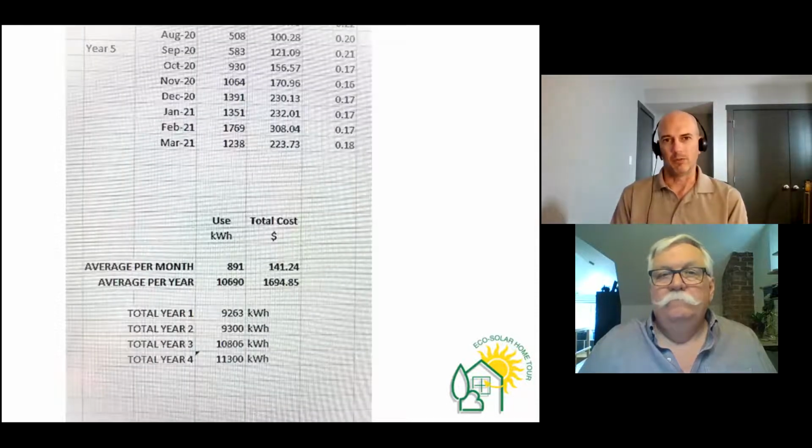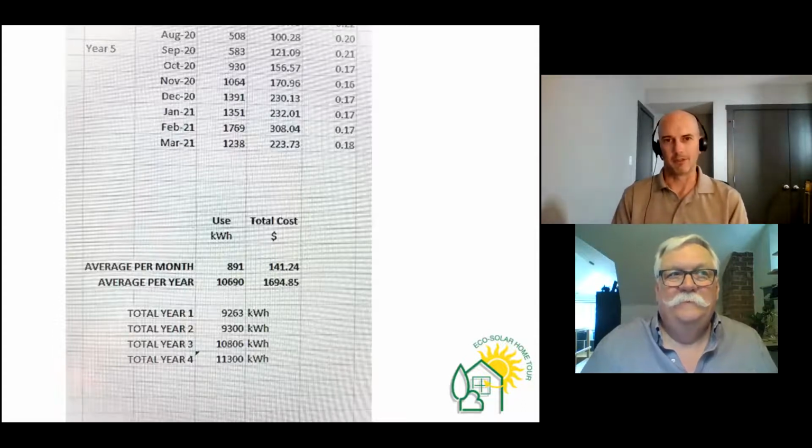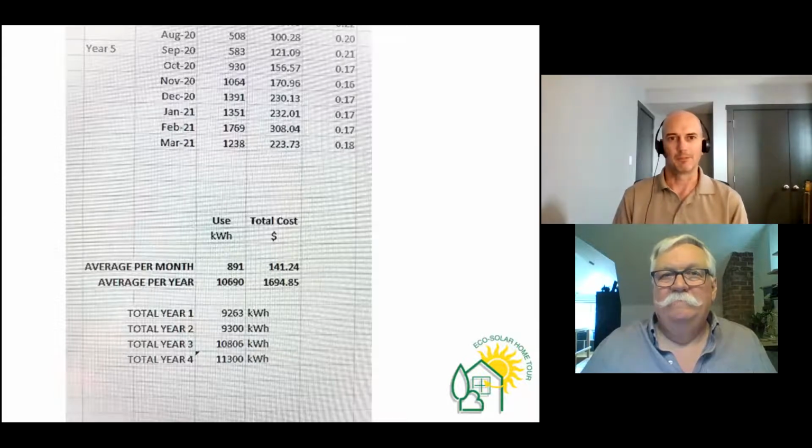year one and year two, our usage was well below the 10,000 kilowatt hours per year. Sorry, I work in kilowatt hours. That's all right. But in year three, we bought an electric vehicle, so you can see how it crept up just from that. But year one and year two are more representative of what just the house is doing.